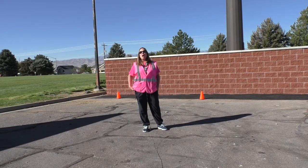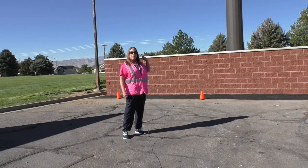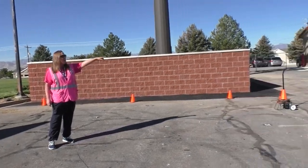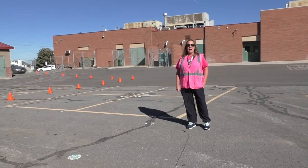Hi, Falcons. How are you today? I just wanted to give you a clear reminder of our boundary zone. We have a new wall. We will not be playing on or near the cell phone tower wall. I have put up a new boundary zone. There are cones for us to visualize the area that we need to play on this side of the playground. Let's see an example of how we should enter the playground from the lunchroom.